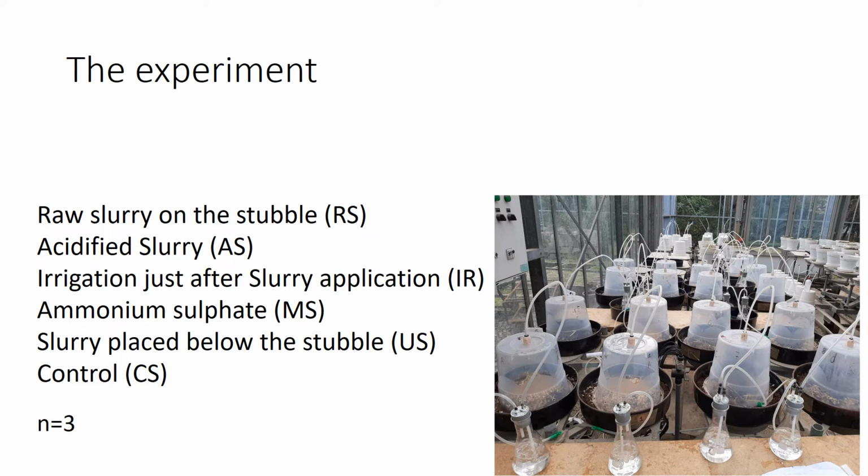The evaluated treatments were raw dairy slurry, acidified slurry to pH 5.5, irrigation right after slurry application equivalent to 10 millimeters, and ammonium sulfate. All these treatments were applied on the wheat stubble. One more treatment was the raw slurry applied below the stubble. Also, we had a control without fertilization. We used the dynamic chamber system to trap ammonia emitted from the pots in a phosphoric acid solution.